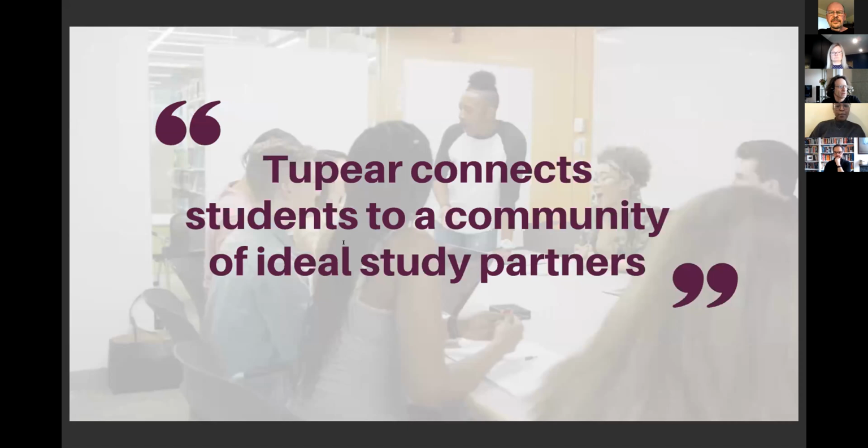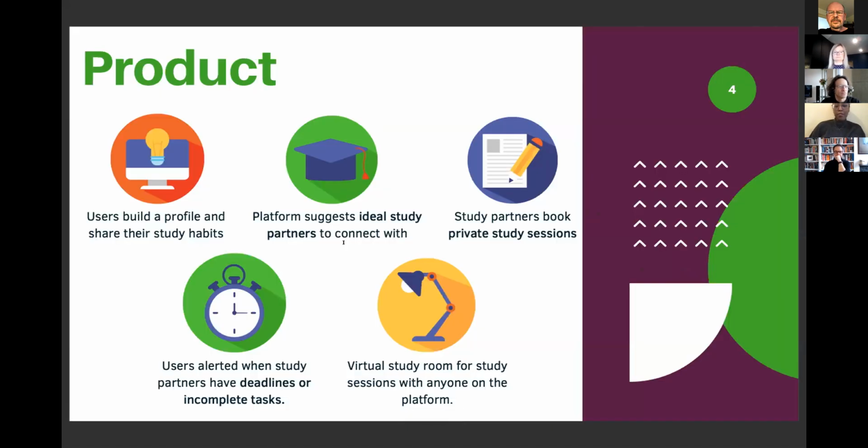So at TUPEAR, we connect students to a community of study partners. Our platform is really simple. You log in, you build your profile, you tell us the kind of partner that you're looking for, you tell us your study habits, and from that, we'll connect you with what we call your ideal study partner. We'll connect you with someone who has the same availability as you.